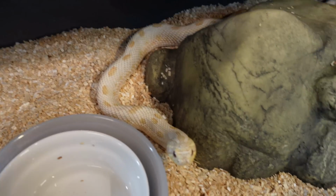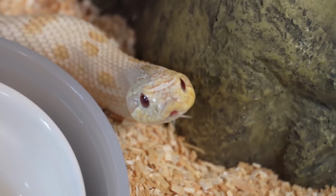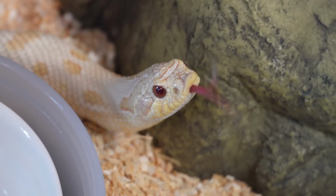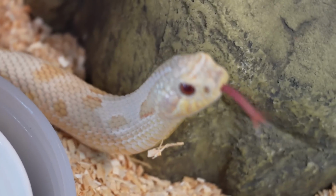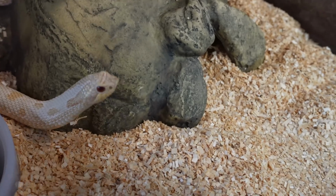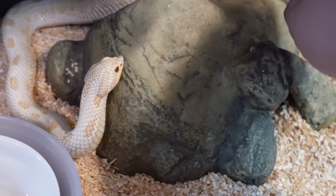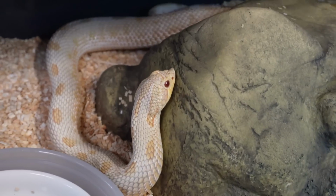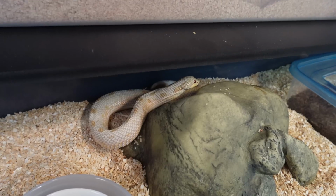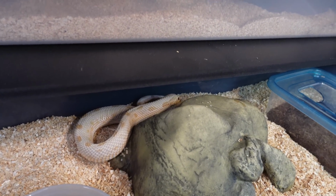So we can check out Mr. Lux here. Hi. Rager. He is our most prolific male, most prevalent male, also tends to be our spiciest boy. Again, not really a biter, but definitely a hisser and a bluffer, that's for sure. Lux here is an albino anaconda, a yellow phase albino anaconda.